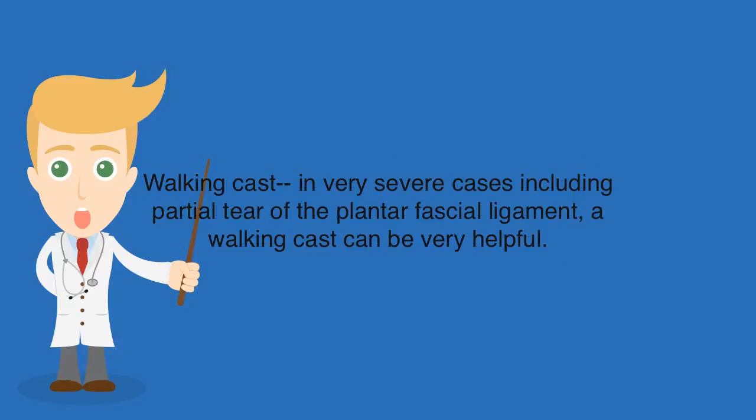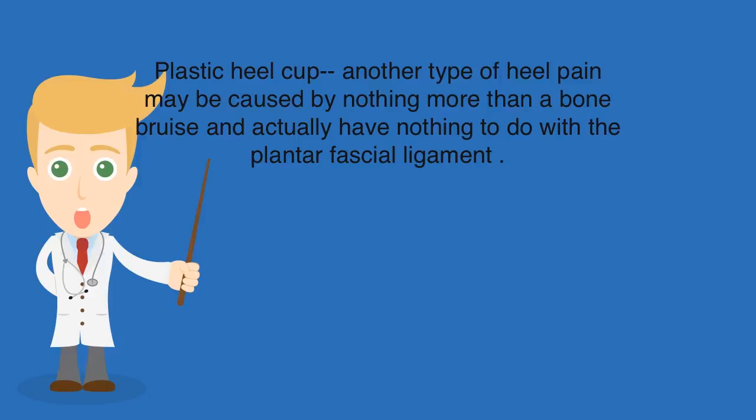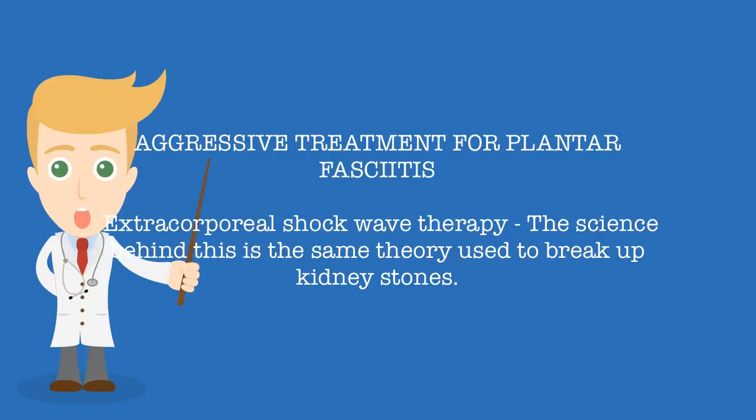Walking cast. In very severe cases including partial tear of the plantar fascial ligament, a walking cast can be very helpful. Plastic heel cup. Another type of heel pain may be caused by nothing more than a bone bruise and actually have nothing to do with the plantar fascial ligament. Aggressive treatment for plantar fasciitis.